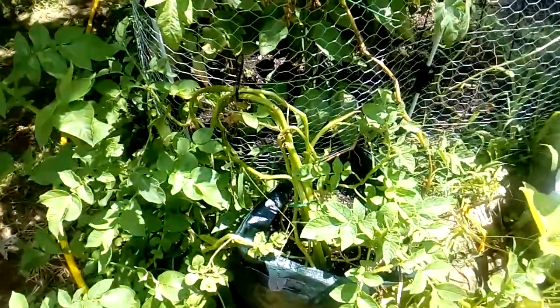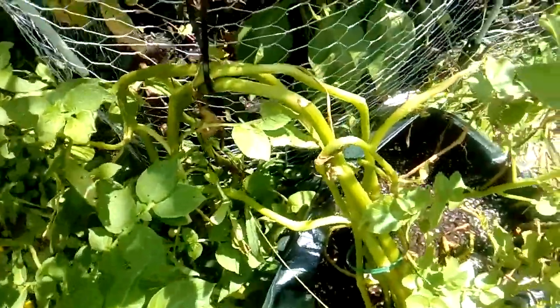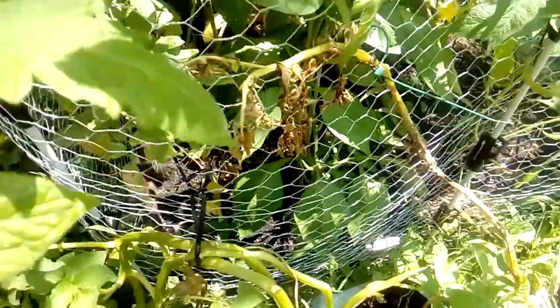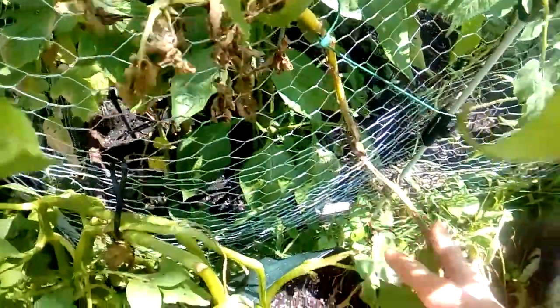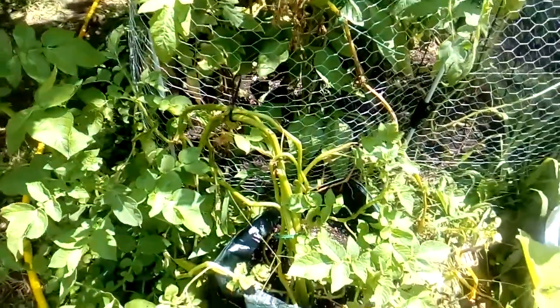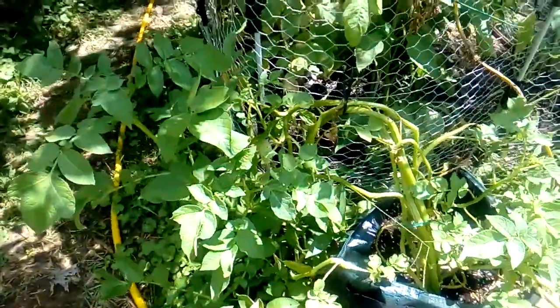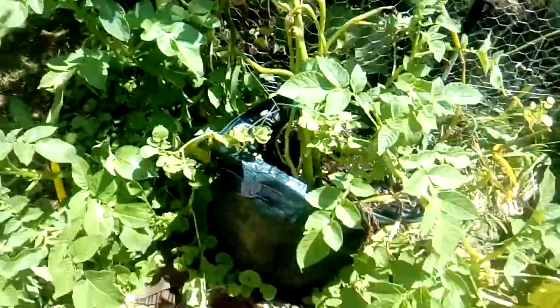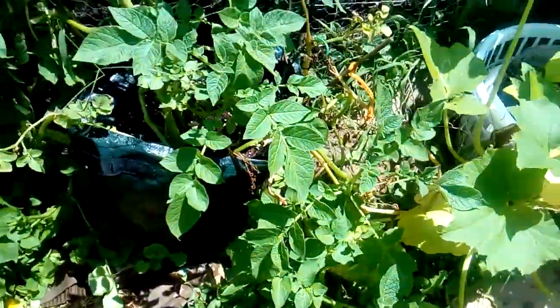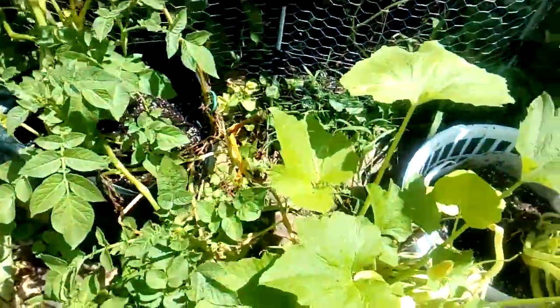Now, this bag right here has 2 kinds in it. It has the Kennebec, which is over here, and it's growing very well. But then we've got this right here, and that is a russet from the cupboard. So, not sure. It is dying on that one, but it's very much alive on this one, so I'm waiting just a little bit.